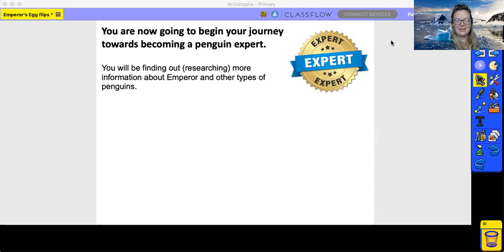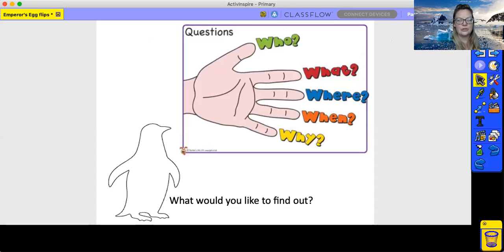Okay, now for the really exciting bit. You're going to begin your journey towards becoming a penguin expert. You'll be finding out, and we say researching, more information about emperors and other types of penguins. So now's time for you to choose what you want to find out about. This is where the egg template comes in from the first slide. You're going to write down any questions that you want to investigate.